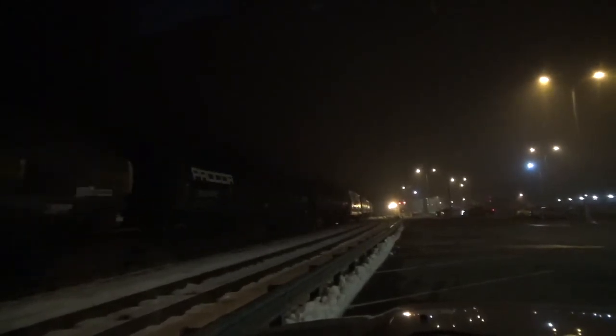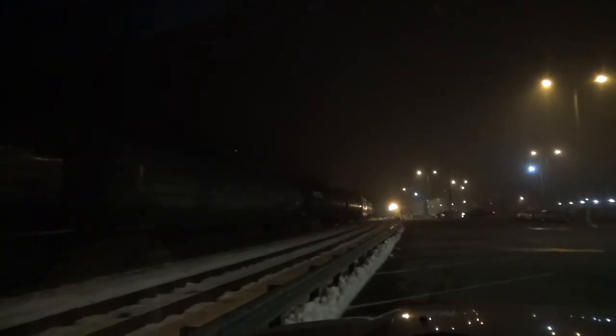Hey, mobile refinery, what the hell you doing? Packing up all the way? You guys wondering, what mobile refinery? It's a tanker truck that carries fuel. So like gas, like diesel, regular, high octane, stuff like that.